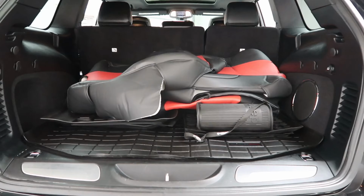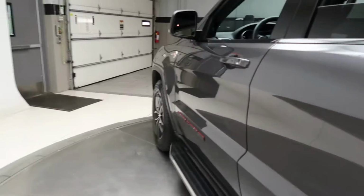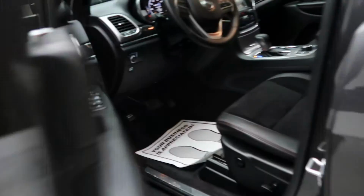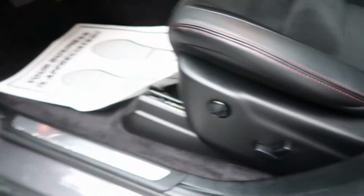set of all-season floor mats and regular floor mats, fold down rear seats. Come alongside, this one does come with keyless entry, power windows, memory seats, power seats.